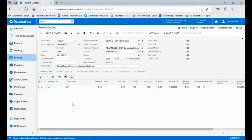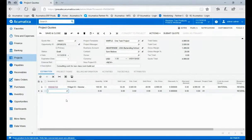What I'm going to do is add some work here. So I need some inventory. So not only do I look at project information, but I'm going to look at widgets. And we're going to add 100 widgets to this particular project. Now look what's happening here. As I enter information, not only does it tell me my sales value, it tells me my cost and what my margin is going to be.